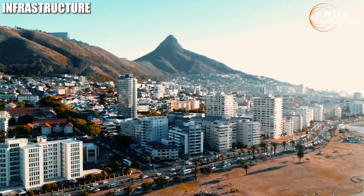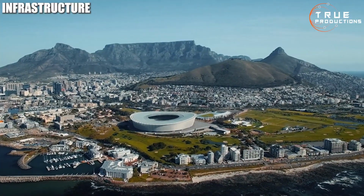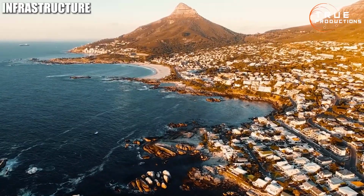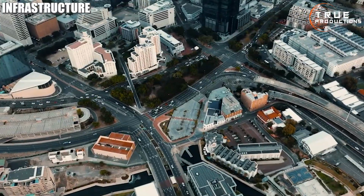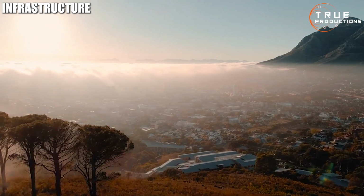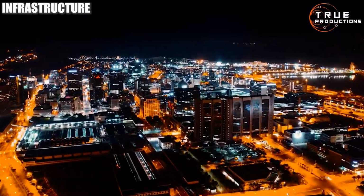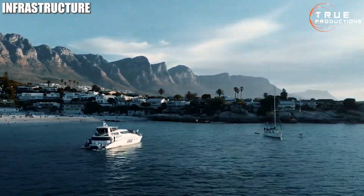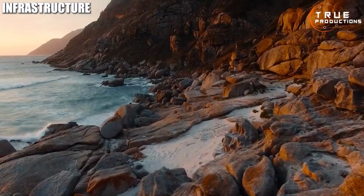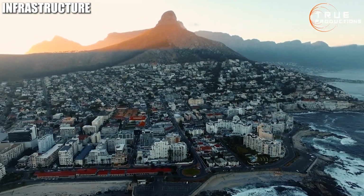Other countries in the region, such as Zambia and Mozambique, have also invested in transportation infrastructure, including the development of new highways and railways. Energy infrastructure is also a priority in the region, with several countries investing in renewable energy and expanding their electricity grids. South Africa, for example, has made significant investments in renewable energy, including wind and solar power, and has expanded its electricity grid to improve access to electricity in rural areas. Mozambique is also investing in renewable energy, including the development of a large natural gas project that will provide electricity to the country and other parts of the region.